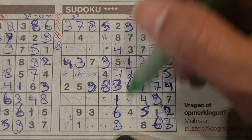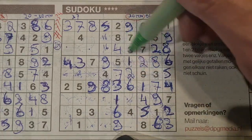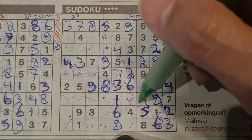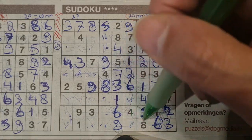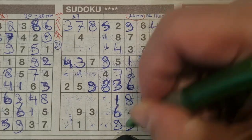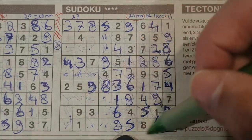Two numbers left in this column. For numbers, the one, the two, the three, the four, five is missing, the six, the seven, and eight is missing. Five and eight. We have eight in the last row, no eight there. Eight should be here, and a five goes there.